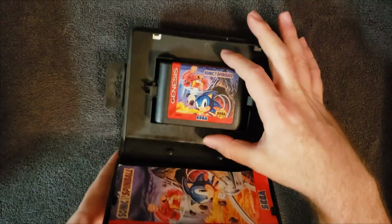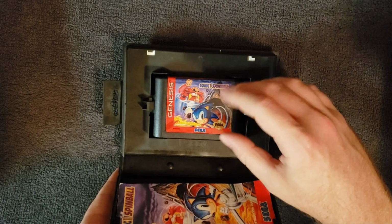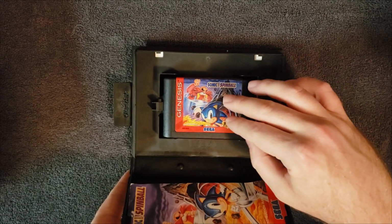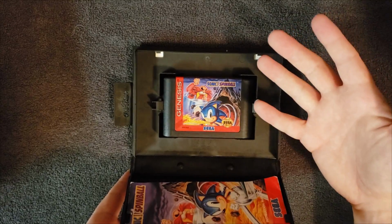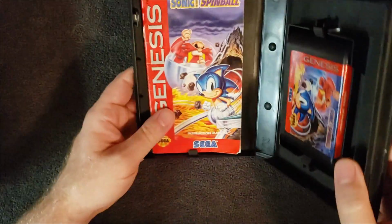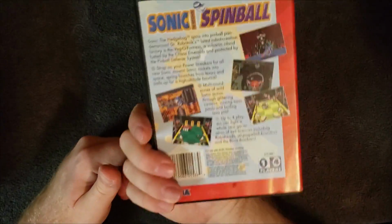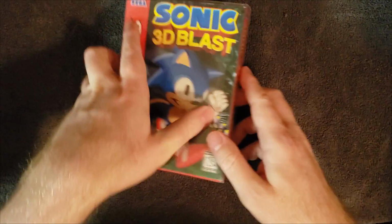The cartridge, nothing wrong with it. But the sticker has got that transparency, so it looks weird, like reverse faded in a way, or darkly faded because it's transparent to the black plastic behind it, and it doesn't look full and vibrant, right? Decent booklet. Yeah, I've always liked the shell cases from Sega Genesis. It really helps maintain quality.